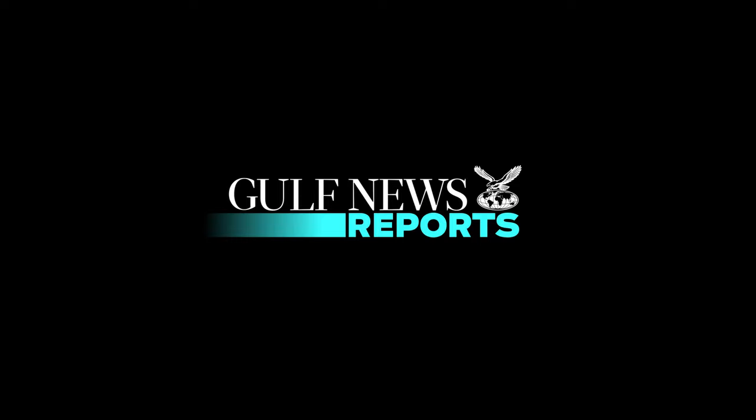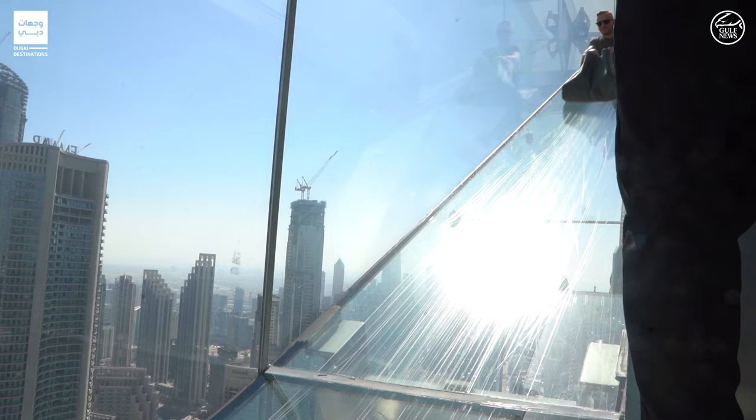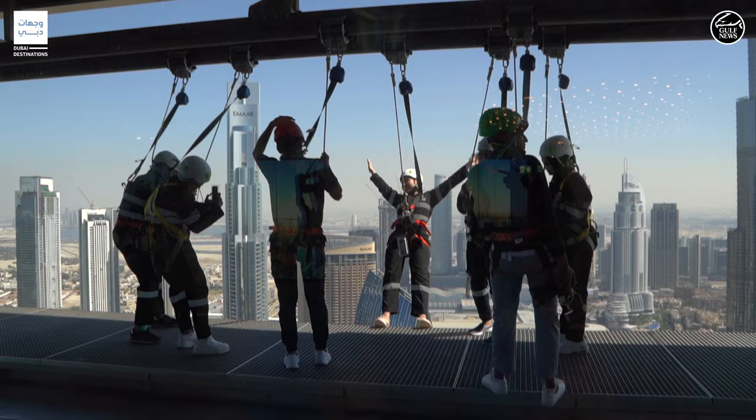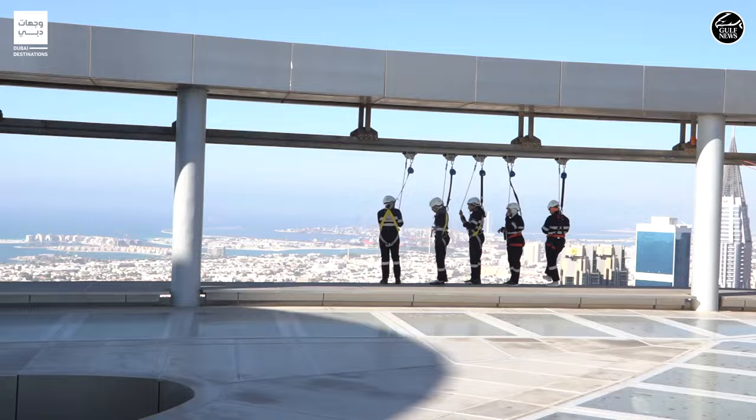Sky Views Dubai is located on top of the Address Sky View Hotel. From observing the sights around and below from a dizzying distance and gliding down a transparent slide from one floor to the next, to taking a walk on the outer ledge of the skyscraper's highest pod, this Dubai destination caters to all levels of thrill seekers.